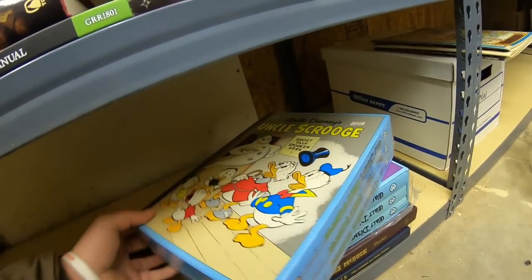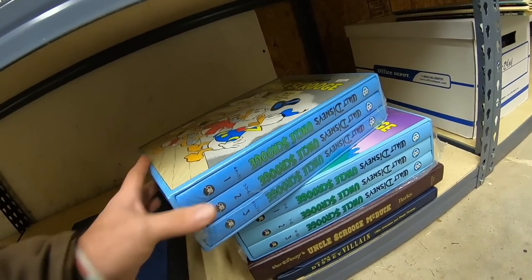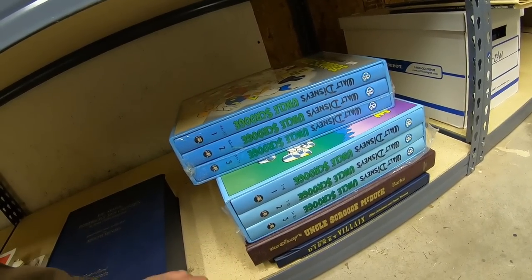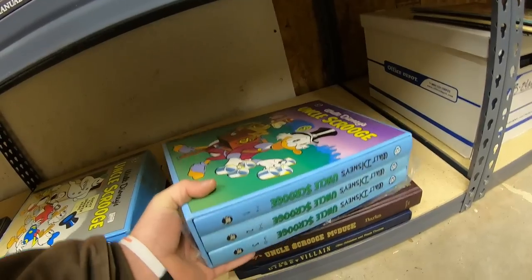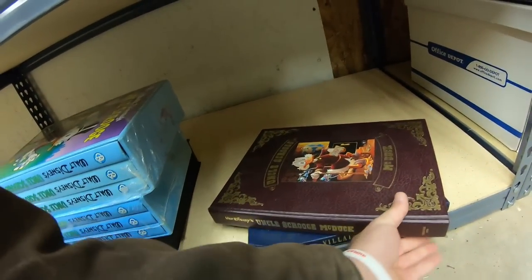Then we have Walt Disney's Uncle Scrooge. This is book 1, 2, and 3. It's series 44 through 71. And then we also have it down here, 1, 2, 3, series 1 through 20. Okay. And I think that these sets go for about $100 each on eBay.